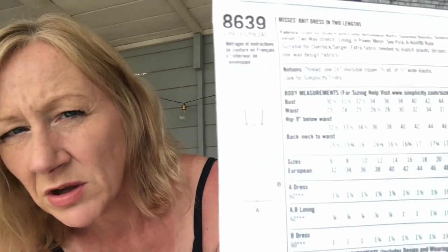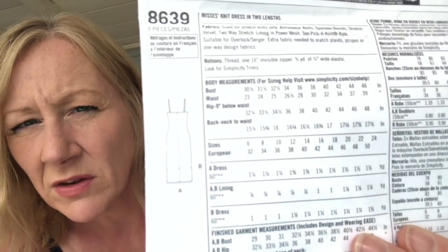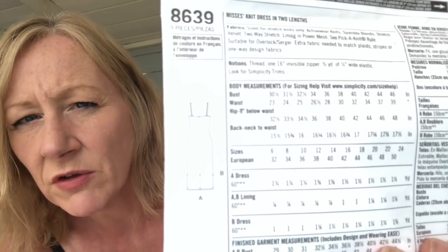One of the fabrics from my previous haul, I might actually make out of this for summer or for a holiday. It's got a little split up the front. I'll show you the back as well. It doesn't give you both the front and back version of the dress, but I thought that was really nice. So yeah, love that pattern. So that's one. What have we got next?